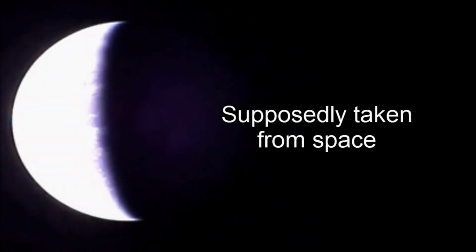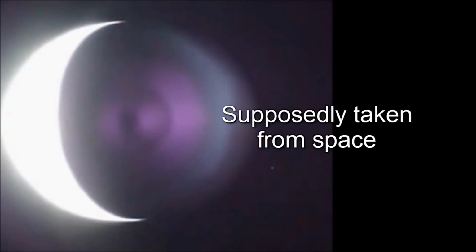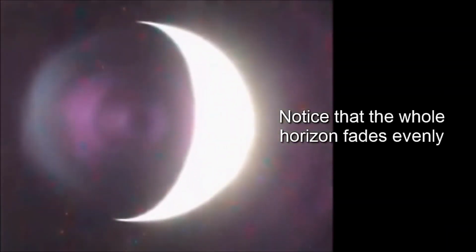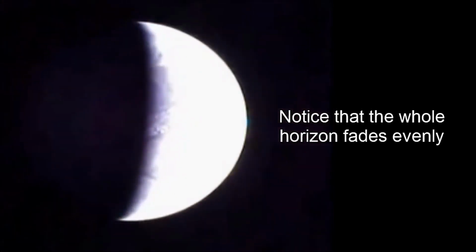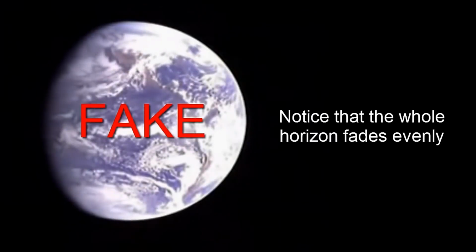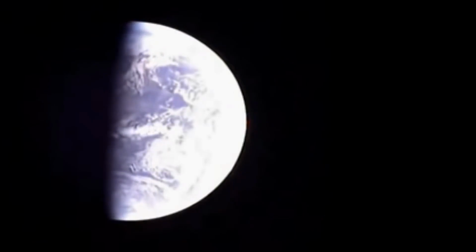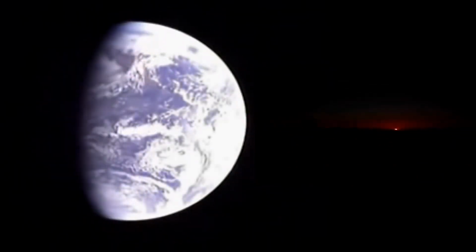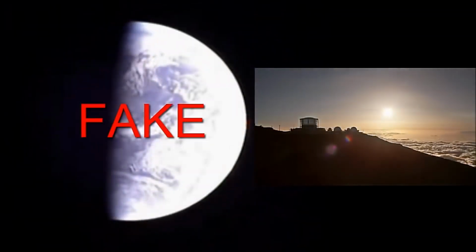You do not get that if the sun is 93 million miles away. The entire horizon should fade evenly. Just like this supposed shot taken from space of the earth, you can clearly see the way they depict it. They depict the demarcation between day and night, or light and dark, as a long straight line, and you can see the long straight line moving as one solid piece. That means that the sunset should all fade, the entire horizon should fade evenly. But that's not what we observe, as we've seen in the footage so far. The sunlight shrinks and follows the sun over the horizon.